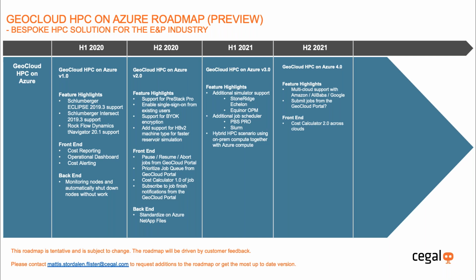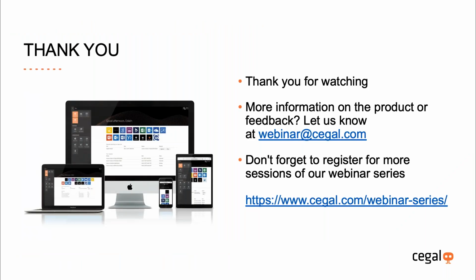If we do add support for many clouds, then doing the next version of the cost calculator would be very interesting, because then we could show the differences across the clouds and say, if you wanted to do this simulation run, it would cost X on Google, but maybe it would cost less on Amazon. So yes, and I think that's it.